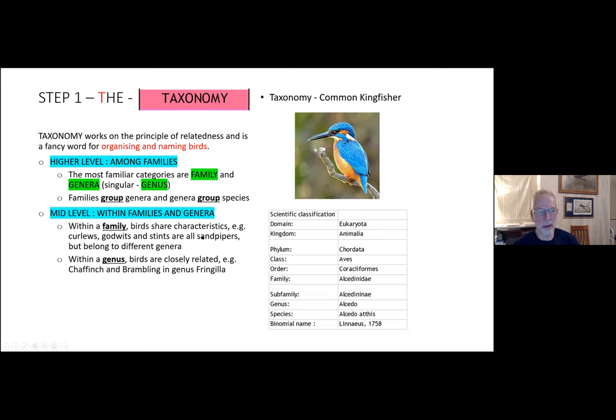And when you look in your field guides, you'll have the English name, the vernacular name, and you will have the scientific or the Latin name as well. So curlews are Numenius, godwits are Limosa, and stints are Calidris. So that's a broad grouping. A family is a broad group of birds, but who all share characteristics. So you will know that curlews, godwits, and stints are all waders, and they're all sandpipers.